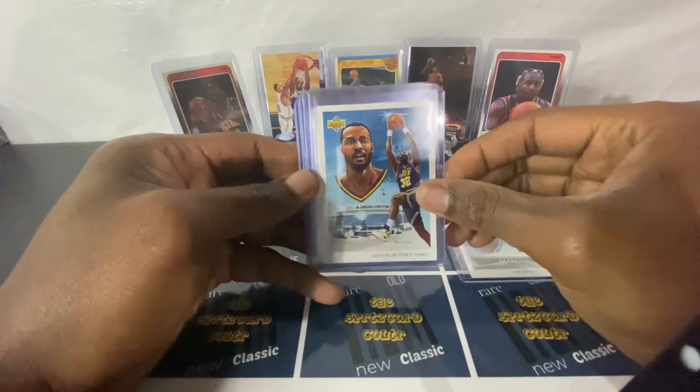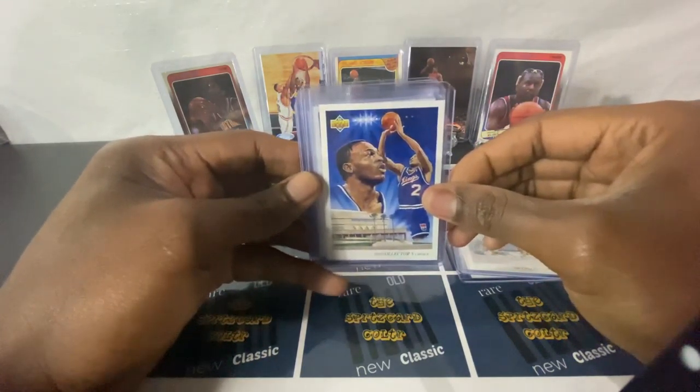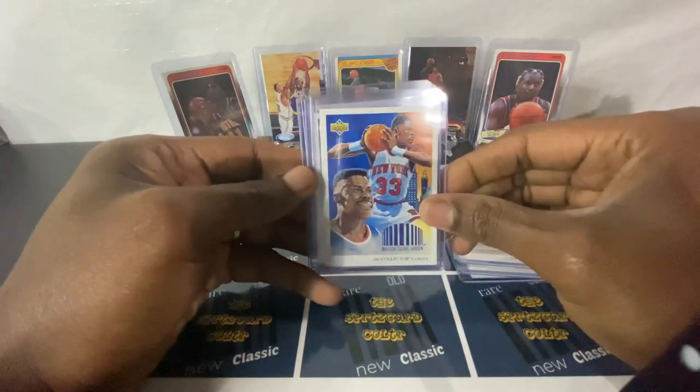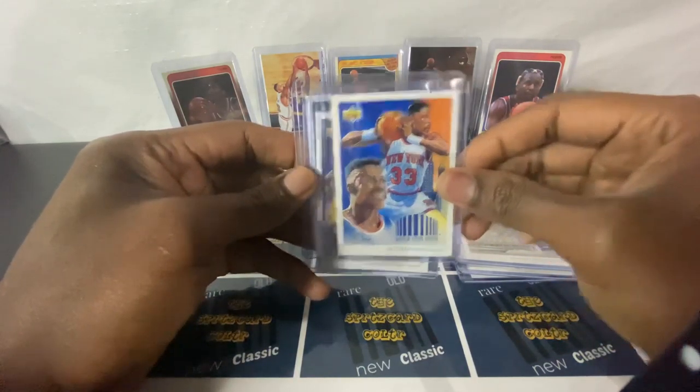I remember when I had these cards in the 90s. They were like our premium cards of the day. I was always hunting for these artist cards.